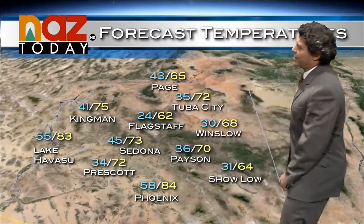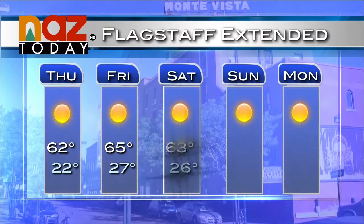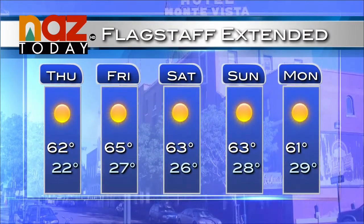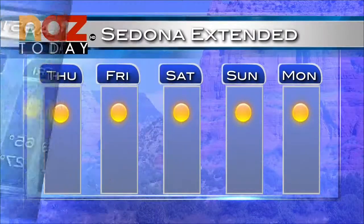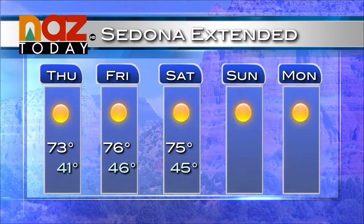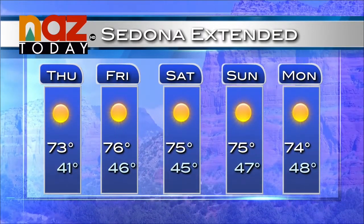Sedona, 73 degrees, Payson 70, Winslow 68. And a look at the extended forecast. I don't have one cloud in there. Temperatures in the mid-60s here in Flagstaff with some cold overnights. And for you down in Sedona, it's mild to warm days and some cool nights out there. Definitely some window opening weather all day long down in Sedona. Gorgeous time to get down there.